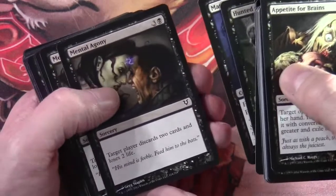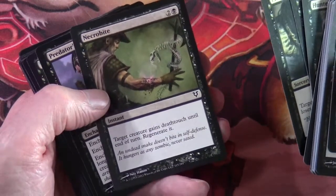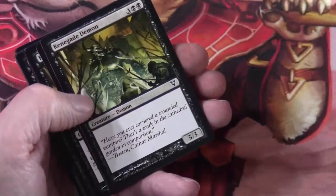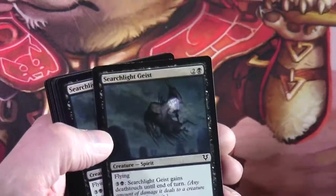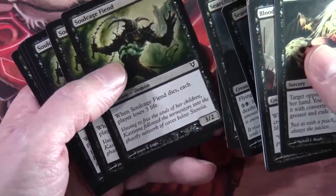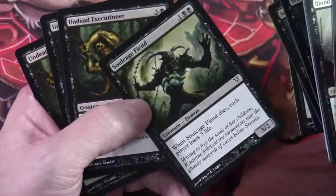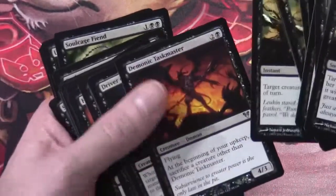Marrow Bats, got regeneration. Mental Agony. Necrobite: target creature gains deathtouch until end of turn. Regenerate. I think this was reprinted in later sets, or a later set. Predator's Gambit. Polluted Dead: when it dies, destroy target land. Renegade Demon, so that's a 3 and 2 black for a 5/3 vanilla creature. Searchlight Geist, another creature with flying. That was that mirrored pair with Moonlight Geist. Soul Cage Fiend: when that dies, each player loses 3 life. Undead Executioner, 3 and a black. So when this one dies, you may have target creature get -2/-2. So you can see those are the sort of cards that you've got synergy with that. Where was it now? Demonic Taskmaster.